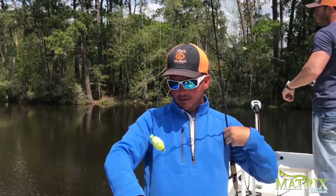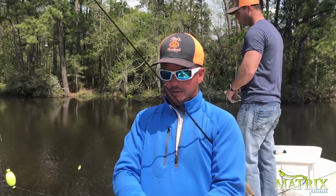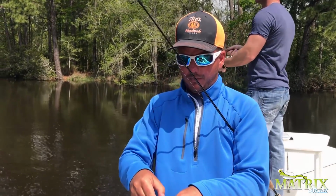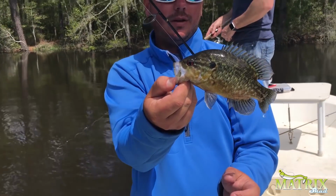Little goggle eye. These little things love the Matrix Mini. I think they got a really big mouth, and they can get those little minis down easy.